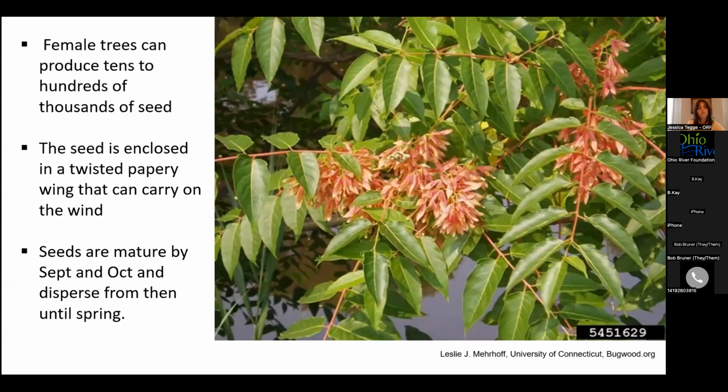So some of the things that can make this tree problematic is that the female trees can produce tens to hundreds of thousands of seeds. It is just a massive overproducer. Now, some folks have said, well, can you control spotted lanternfly by planting trap trees? You know, plant male trees to attract the spotted lanternfly, but still not have trees that'll reproduce. I think personally that's an invitation to disaster, because I do not trust people enough to understand how to identify the difference between the male and female trees. And it's already a really damaging invasive plant. So I am of the opinion, let's just eliminate all of them, and we will work on eliminating the bug as well. The seeds are enclosed in that kind of papery samara that can blow in the wind very easily, so seed spread's very easy. They're mature by September and October, and then they will disperse until the following spring.